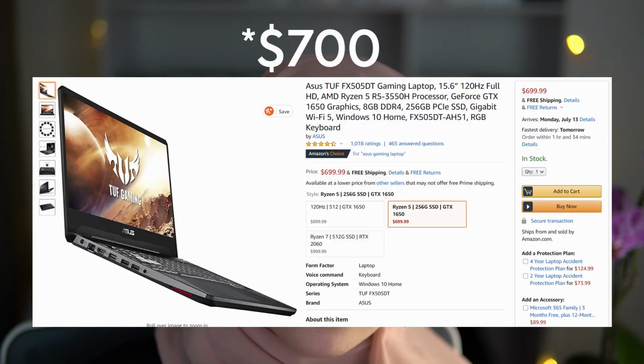As a reference point, if you haven't seen my other videos on different recommendations that I make for laptops, for reference, the gaming laptops that I recommend, and gaming at this point literally just means dedicated graphics processing units, dedicated GPUs, start at $650. Just to say $600.